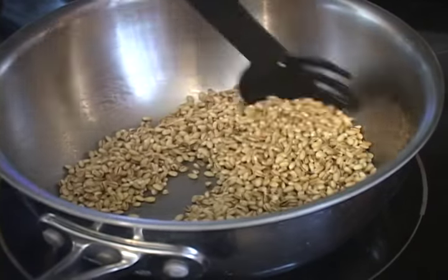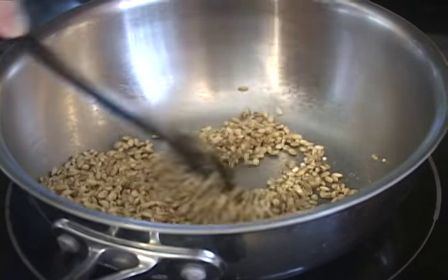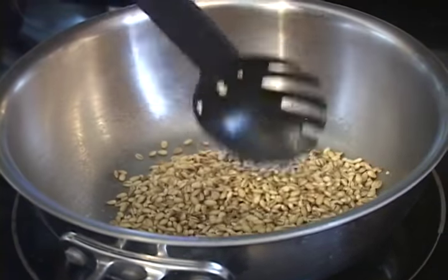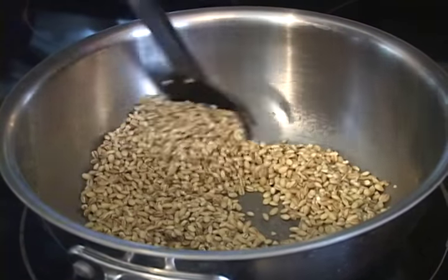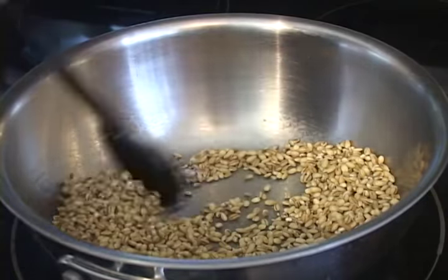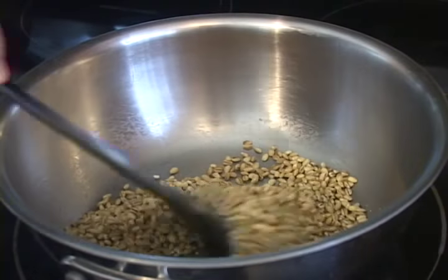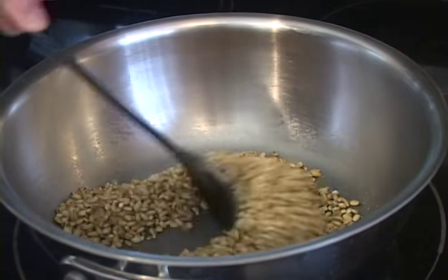Okay, we also dextranize the grains to make them more digestible. A lot of times people these days are having trouble with stomach problems, and they can make their food a little bit more digestible and more nutritious by dextranizing.